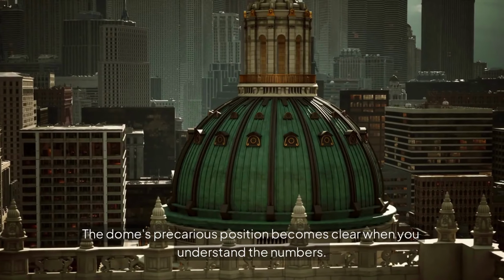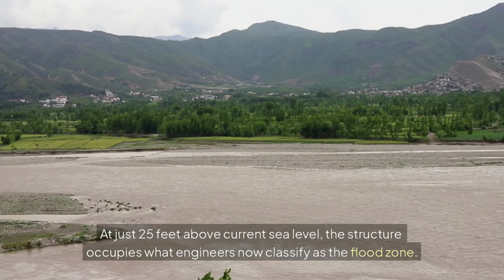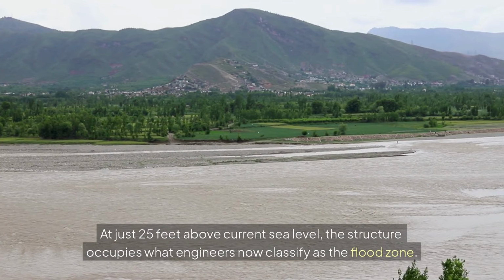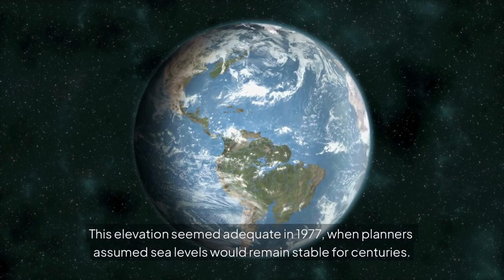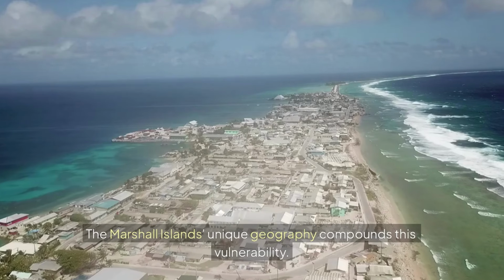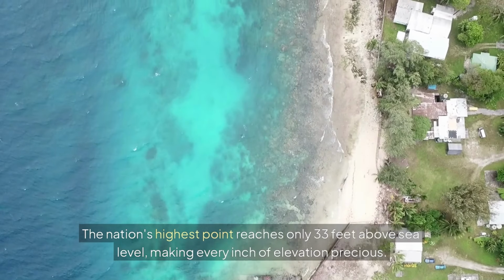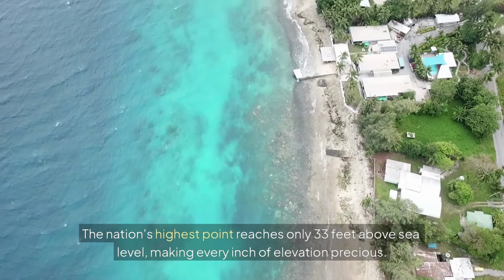The dome's precarious position becomes clear when you understand the numbers. At just 25 feet above current sea level, the structure occupies what engineers now classify as the flood zone. This elevation seemed adequate in 1977, when planners assumed sea levels would remain stable for centuries. The Marshall Islands' unique geography compounds this vulnerability. The nation's highest point reaches only 33 feet above sea level, making every inch of elevation precious.